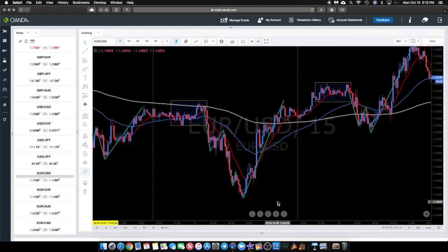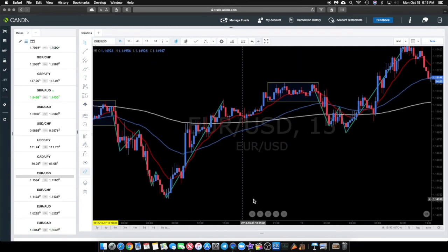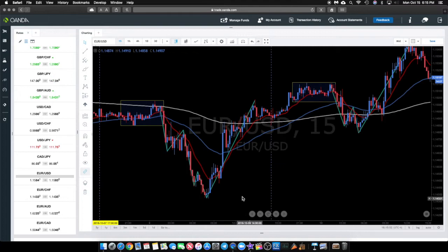Let's go to this one here. It looks like we're going to have a setup during what time session? Looks like U.S. session, right? Because there was no indication here, no setup that we're looking for, either type 1, 2, or 3, to ride this down. There is nothing there to let us know what was going to happen.